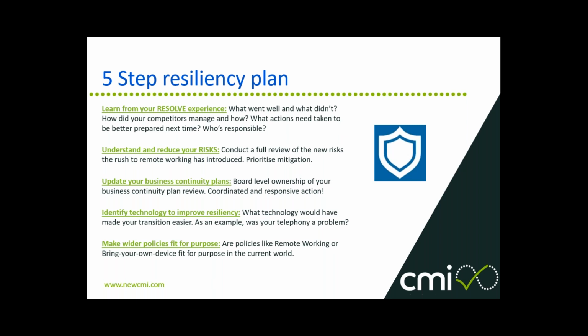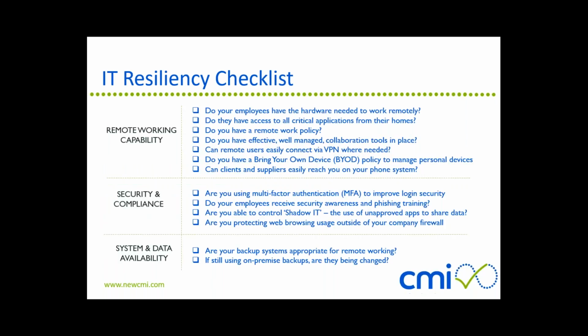They don't necessarily all have to be technology related, but it's actually looking at those policies now and asking, are they fit for purpose? Not necessarily just for this moment in time, but for the next new norm that we're going to come to. So I'd suggest taking those 5 steps. I hope they help. And then specifically, a checklist.